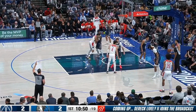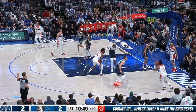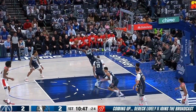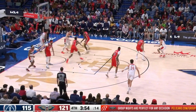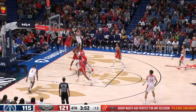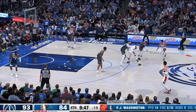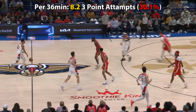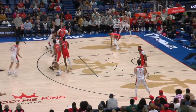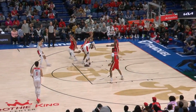Now, one of the biggest underlying issues with Poole's game right now, as well as over the past 3 years, has always been his efficiency. Jordan overall has never been the most consistent outside shooter, and that problem has become very apparent in Washington. Per 36 minutes this year, Poole is shooting over 8 threes, and he's making just 30% of his total attempts, which is the 3rd lowest percentage for anyone who's taking over 8 threes.